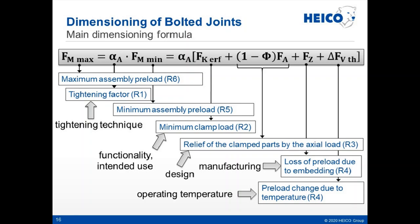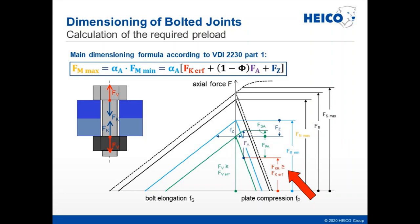And then you have your tightening technique, which is affected by some scattering, so that you get a final maximum preload, which is crucial for your bolt. So all these actions, all these factors or parameters are visible in this big distortion triangle. Again, I told you we want to have the final preload, the final clamp load within the bolted parts, which is shown here in red. You also see the red arrow, which makes it very visible.